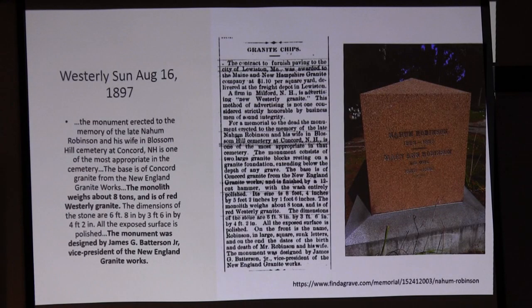In August 1897, the Westerly Sun's Granite Chips column describes a monument for the Robinsons. And I show you here a picture from the Find a Grave website with its really striking dark red and amazingly modern but beautiful, simple geometric design. I really think this is extraordinary. It's described as an 8-ton monolith designed by James Barrison Jr. of the New England Granite Works. Now, New England Granite was a major source of redstone, but today I'm really focusing on other operations.